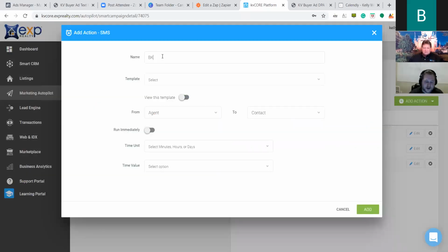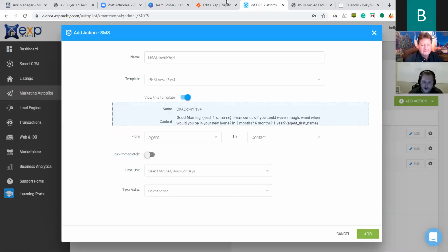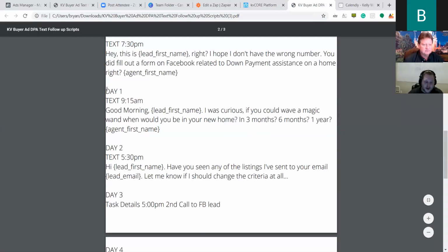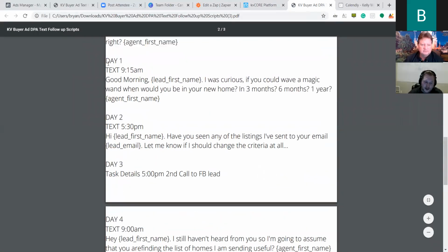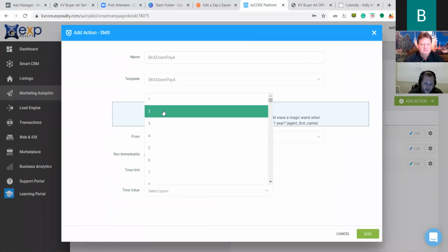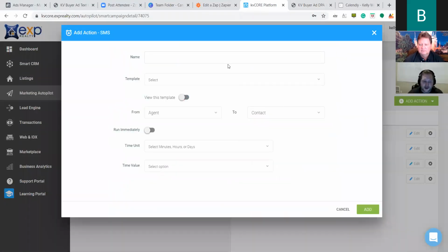So all we have to do is make sure that we just go in order. Down pay 4. View template. All right, and we just look over. I know that this is going to go out next day, but I just want to show you guys so that you can see day 1, right? So day 0 is the day the lead comes in. Day 1 is the following day, so on and so forth. So we're going to go days, and we're going to select 1, add. So now I'm just going to go ahead and blaze through the rest of this just so that you guys can see.